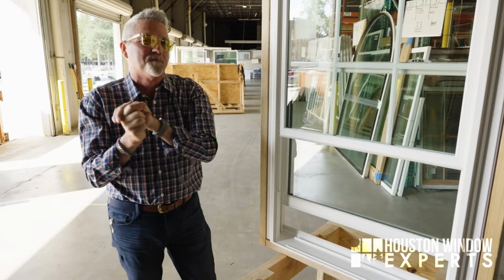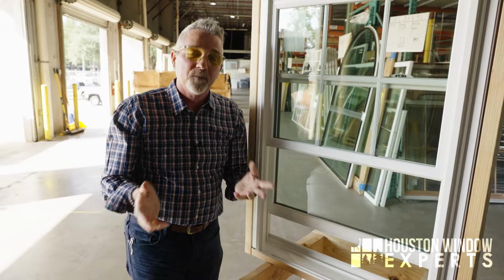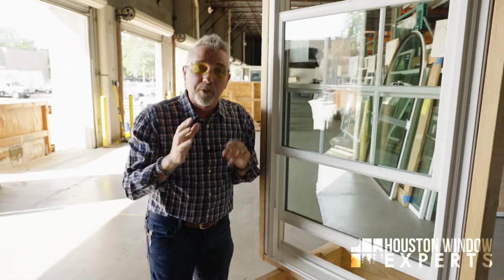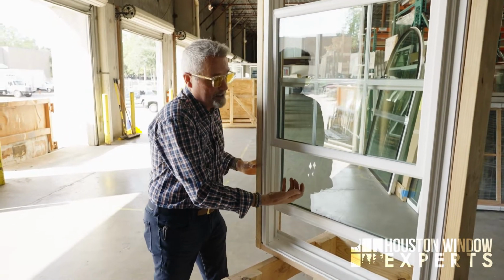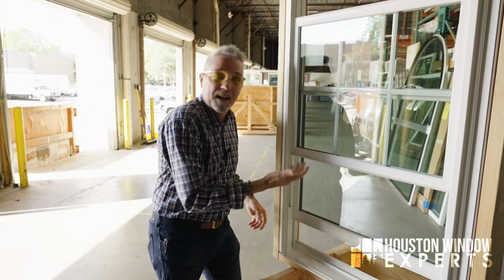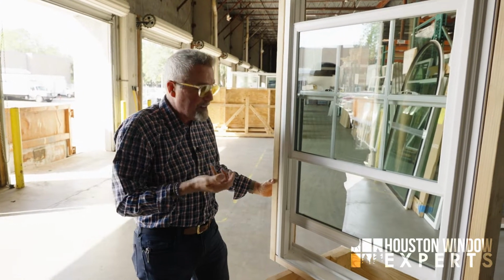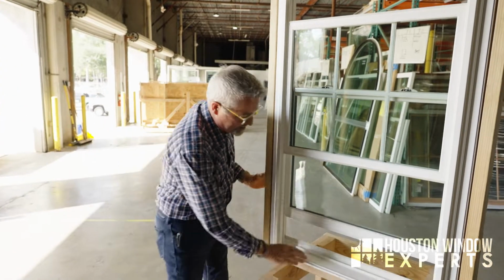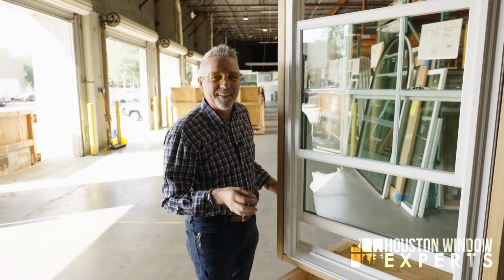Now, I won't bore you with this, but if you study a little bit about DP ratings, what they call design pressure ratings, they come in a plus, a positive rating, and a minus, a negative rating. Plus meaning that when the wind pushes against the window, how does the window perform? And when the window is getting pulled out, like for example in Houston, we have hurricanes, right? First you have a force coming in, then you have a force pulling out. And for the negative DP rating, you're going to need something like that to keep this from just being sucked out, because it sits in a sloped sill here. So really clever design, great engineering, and that's why it works so well.